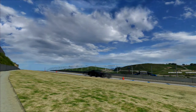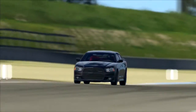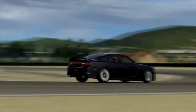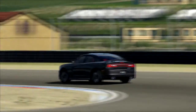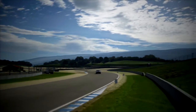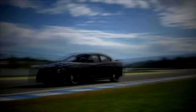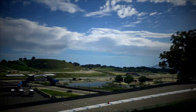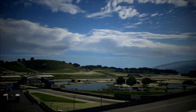Today we have the SRT Charger SRT8, or the Dodge Charger SRT8 as it is probably most known for, versus the Chevrolet Camaro SS. These are the two latest models, at least on Gran Turismo, of these cars, and they both have the exact same PP, 498 PP. That is the PP that both of these cars have, so really they should be pretty similar. So anyway, let's get into it.